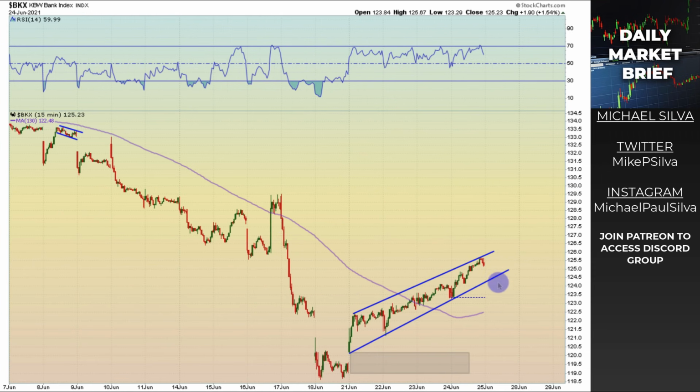And then also the BKX, you can see here, has been in this steady decline. Now we're starting to see some strength. It's in this little up channel, potential rising wedge. The 5-day moving average has been declining, but we're starting to get this uptick. So as the days progress, we'll lose more of that data, and then potentially it'll start turning back up as long as we can stay above there. And that would also be good for financials to continue its trend as well.